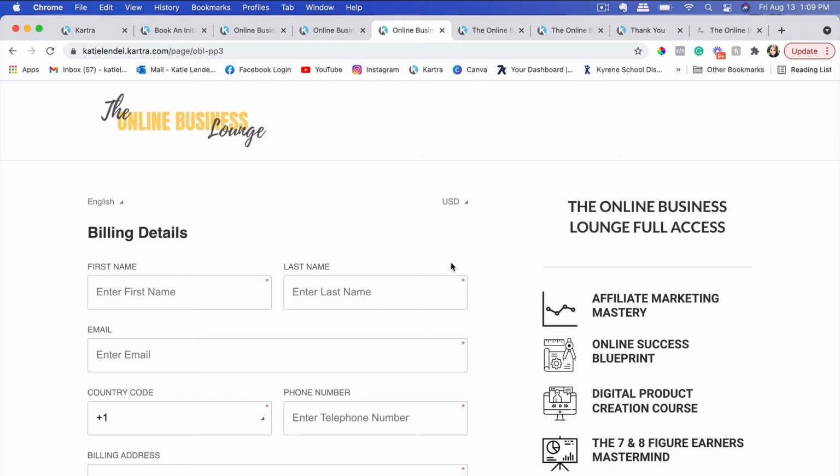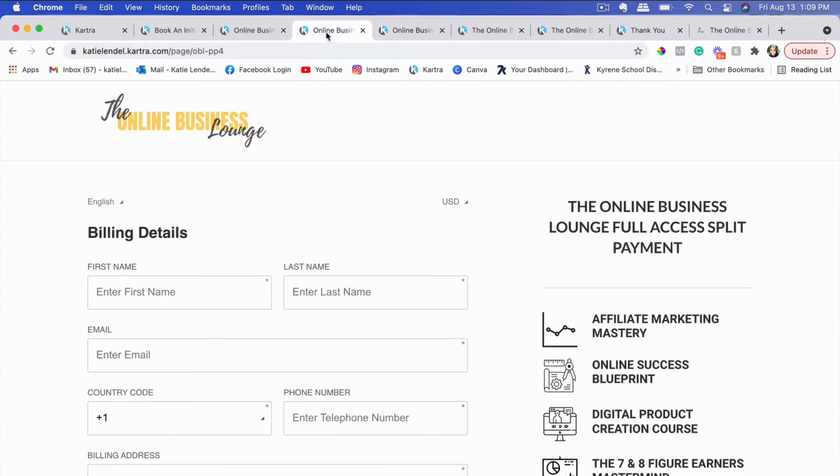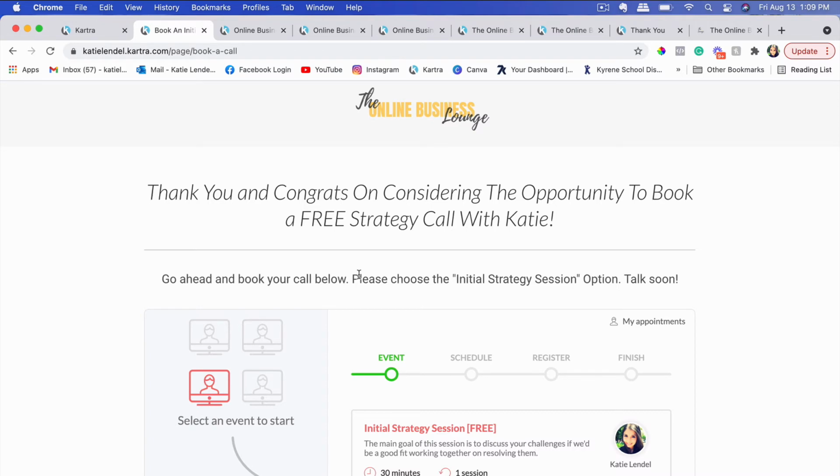Then you'll be able to get access to these checkout pages here. I have 3 different pricing points, so you'll be able to get access to all of these pages here. Of course, you'll also get access to this page as well.